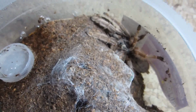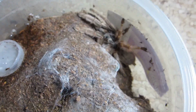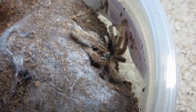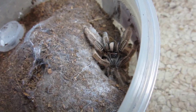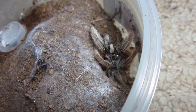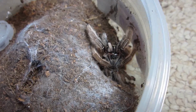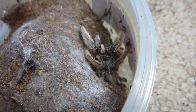Here's my Augacephalus ezendami, the Mozambique golden baboon. Crunch. Very good. Nice juicy cricket. Alright. Let's see who's next.